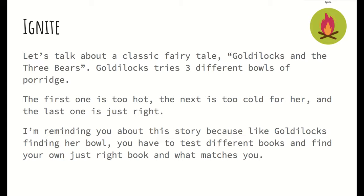So in this same way, I'm reminding you about this story because, like Goldilocks finding her bowl, you have to test different books and find your own just right book and what matches you. So there is no perfect nonfiction book for anybody. It is all different for anyone, and that's perfectly fine. All right, let's go ahead and continue.